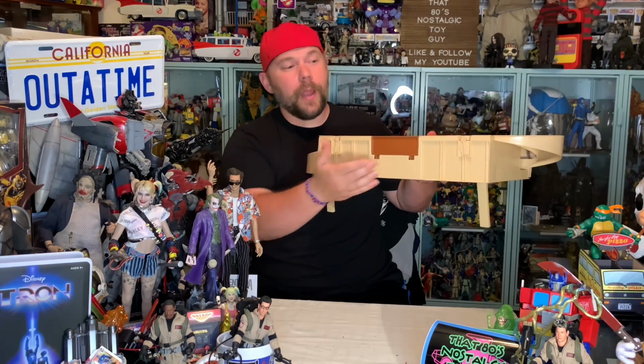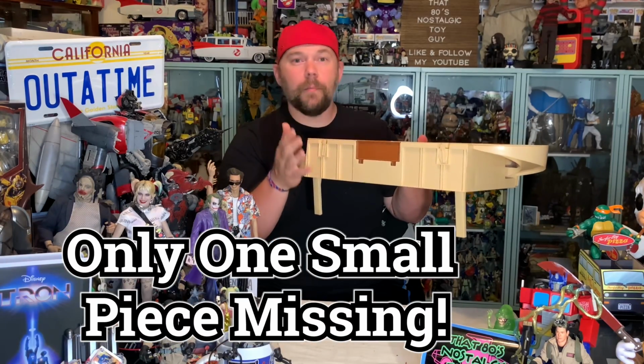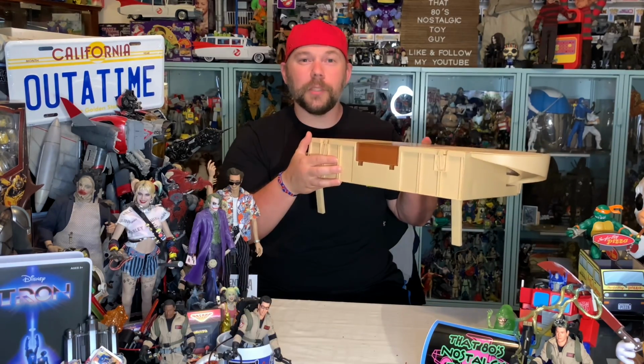To do that, we have these two clips back here that are all still intact. This thing is about 99% intact. It's got most of the stickers on here. I think I'm missing one little piece in here, but I can't remember what it is. So let's open this thing up and see what's inside.